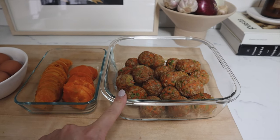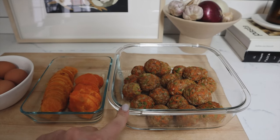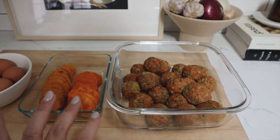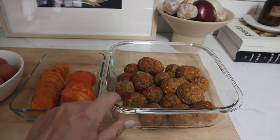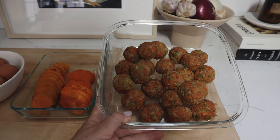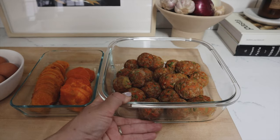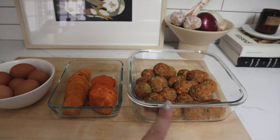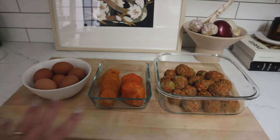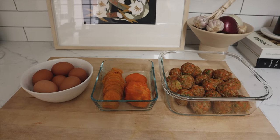These are ground turkey, rice, broccoli, carrots, garlic, onion, salt, pepper, paprika, thyme, I think is all that's in those. I just basically tried to put a ton of vegetables in them. And we'll see if she'll eat them. I think she will. She's usually pretty into that type of thing. So this is what I prepped and I'm gonna let it all cool off and then I'll stick it in the fridge and we'll have it for the rest of the week.